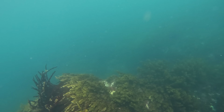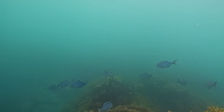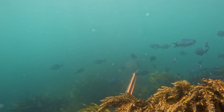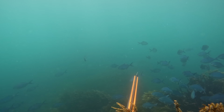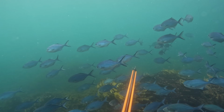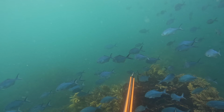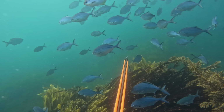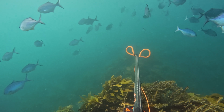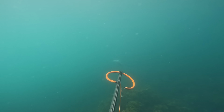I sneak over this high point to conceal myself, and straight away this nice fish comes in to have a look. But I unfortunately didn't have my gun in the right position, and it was a little bit surgy. I take a long shot before the fish spooks, and I can see I haven't hit it that well.